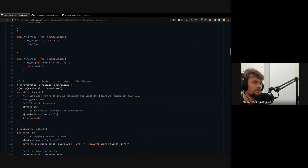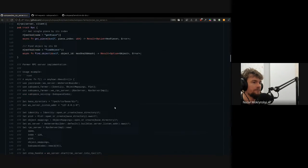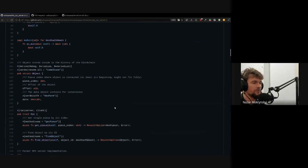And the object itself has a piece index and an offset within that piece where the data starts. And for convenience, the whole data is also available right away. In the future, this will be gone, and you'll use this information plus the primitive get piece in order to reconstruct the data. Right now, there is a bunch of code that deals with that on the backend. But for simplicity, all Subspace.js will be doing initially is constructing that RPC, constructing that extrinsic to store data, and using find object with that ID to retrieve it. So as long as you know the hash of the data, you can extract it from the network. That's the basic idea.